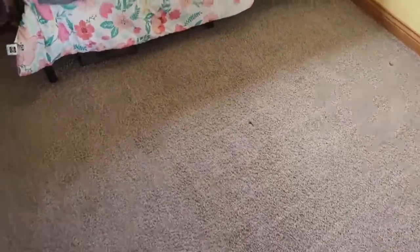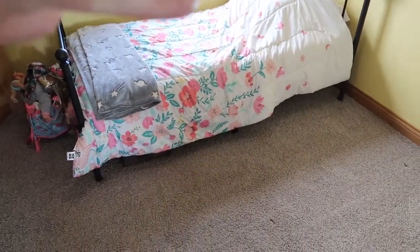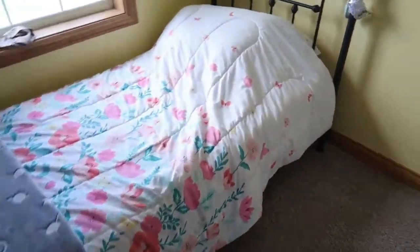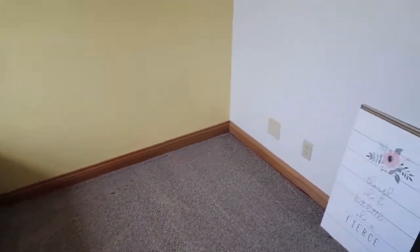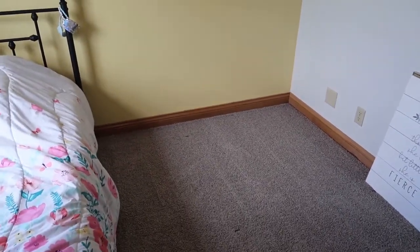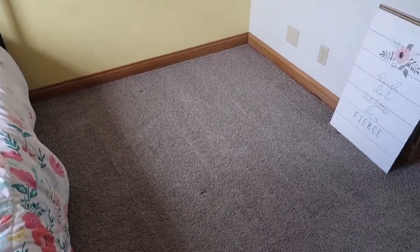Okay, so coming in the girls' room, we did get Coralie's bed moved. I want to move it along that wall. There is a vent over there, but we got a vent cover for it. And then this is where I think we're going to put the mini crib, and that way we may be able to get a nightstand or something there. For now, this is going to work. We may eventually get bunk beds when Adeline gets bigger, like a couple years from now.